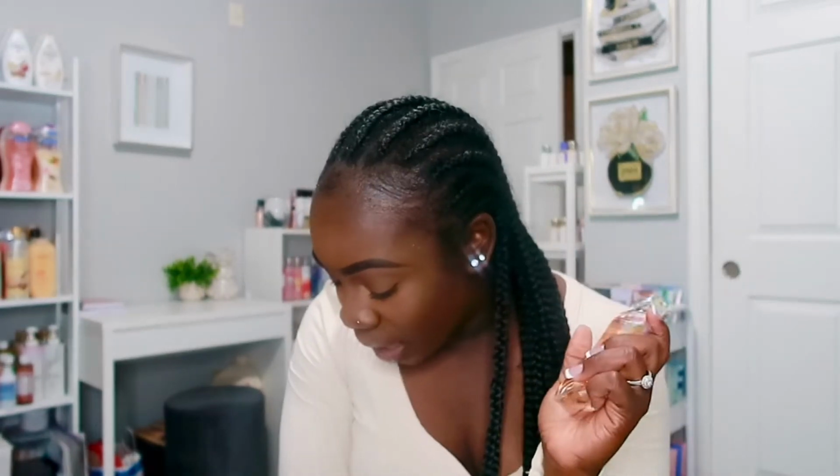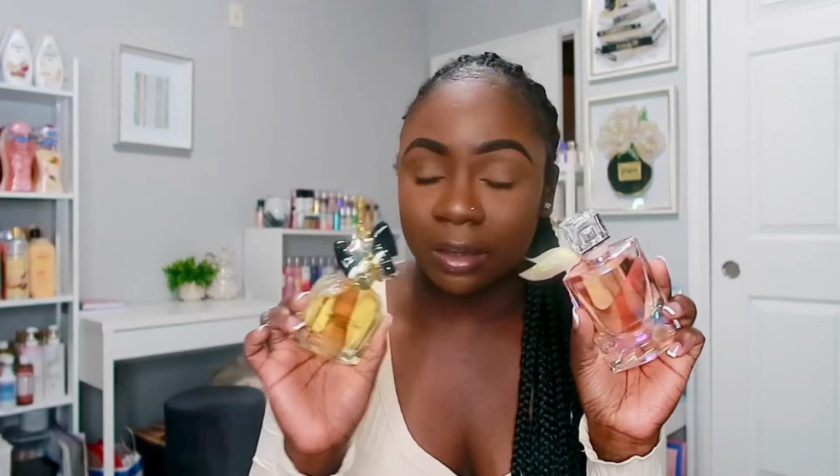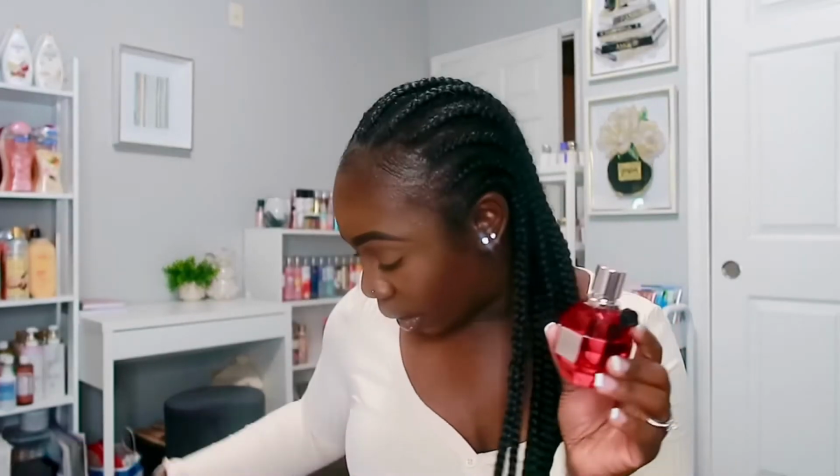She's so good. So I got this one and I got Perfect Intense from Ulta. This one, I was looking on the Sephora website. This one is not sold at Sephora in my state, which is Texas. So I did pick this one up from Ulta. Now I got Flower Bomb and I got Voce Viva Intense from Sephora actually, and I got this one from Macy's.